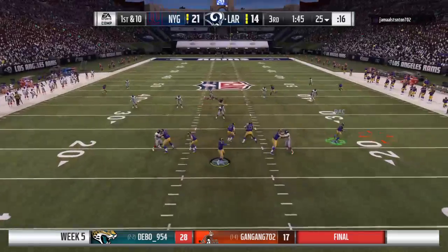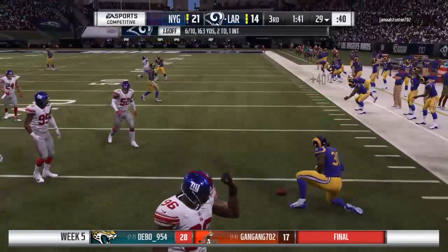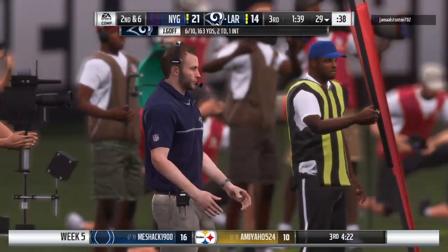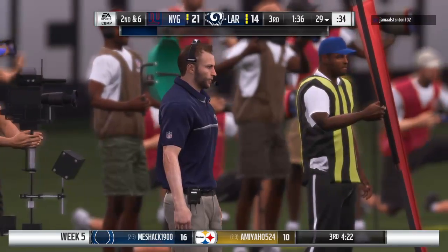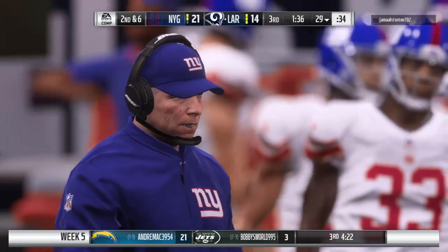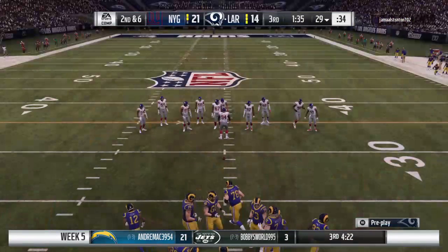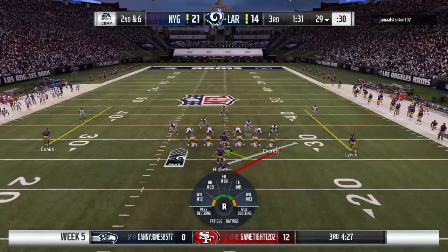Now a play fake, and it's gone. He'll throw underneath for Gurley. And he'll get to the 29-yard line, brought down there. It's a 4-yard pickup, and it'll make it a 2nd down. Everyone's got to be able to catch the football. Doesn't matter what position you play, but if you're on offense, be aware a ball may come your way. 2nd and 6, just inside the 30.